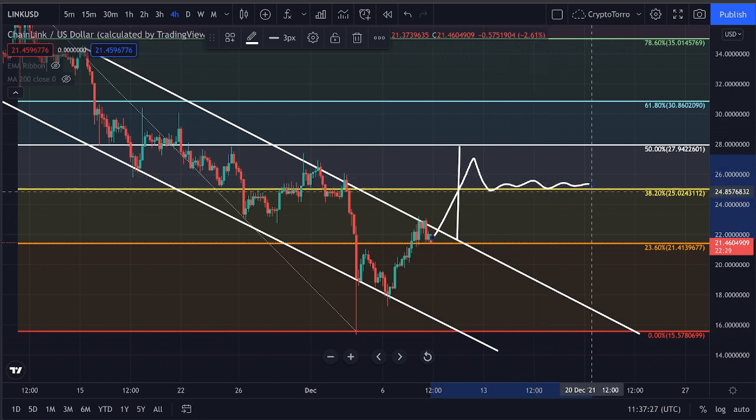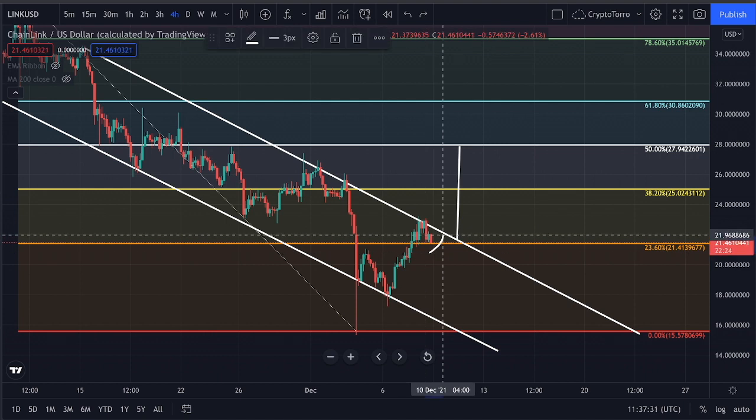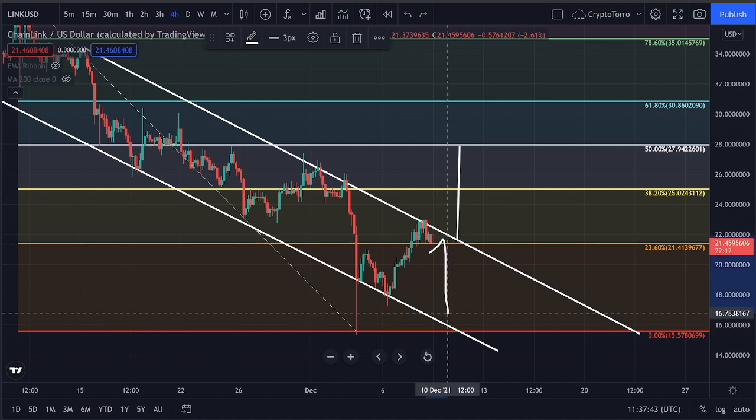$25 range. And if we do not see a breakout occur above this descending resistance, it is actually very likely that we are going to see further continuation towards the downside, heading towards another touch point on top of this previous descending support and finding support on top of it once more.